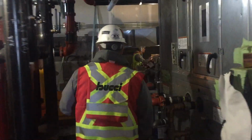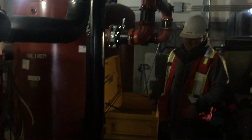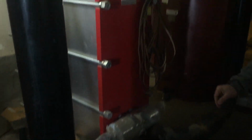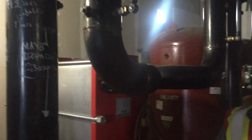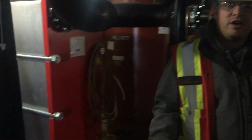Coming further down here, where we have all the guys working. Never ending. Sorry. To my left here, these are called heat exchangers. So what they do is because the chiller outside doesn't run the fluid from the chiller all through the building, because that fluid outside is basically 100% glycol.